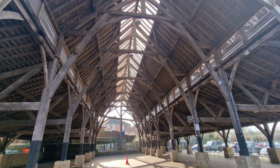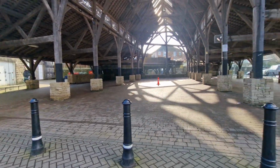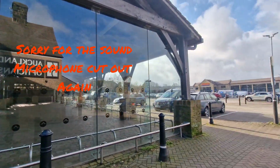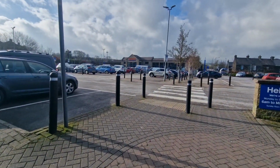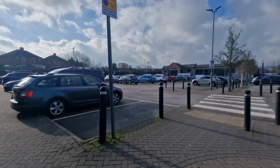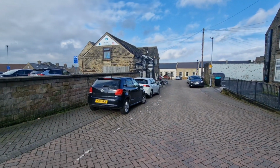What a beautiful building. It's a market hall. Obviously not for today. It's absolutely gorgeous. Looking for the next poem. See if we can find it.